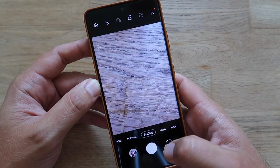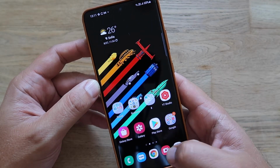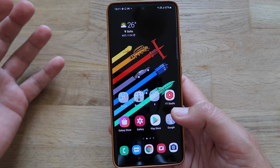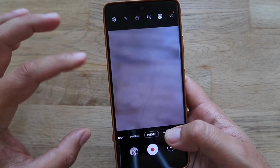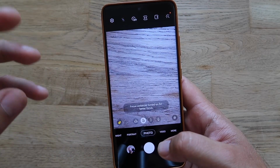Okay, let's go through the modes. Let's go to video. Alright, let's just close it, open it, close it, open it, close it, open. Honestly, I think it performs quite nice. Let's do some tests on the camera shutter lock button. This is actually the moment when you press the button and the moment when the picture is taken.